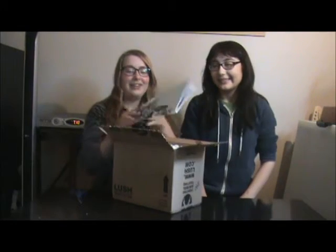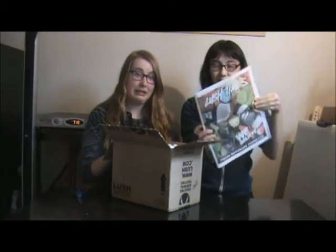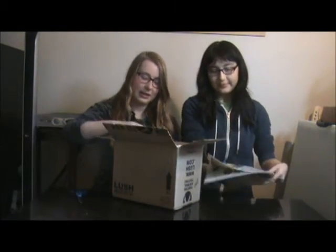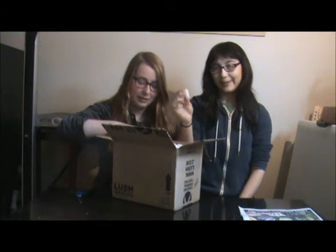Whoa! We got a Lush Times. That's cool. Woo. That's not the one I already have, but I think my dad threw out the one I already have anyway. We hope you can see. Alright, so let's get unboxing. This is stuff for me, for her, and a few things for my mom. Hopefully they give us free samples. I want free samples.